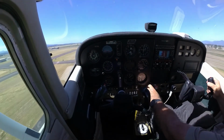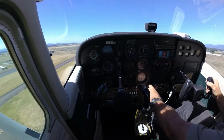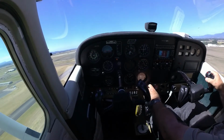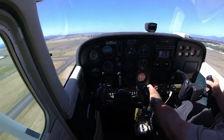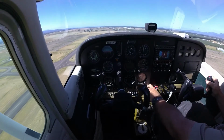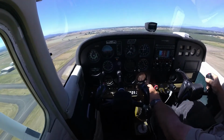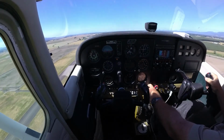We pull back and we want to be at VX, which is 69 miles an hour in this plane, until we cross our 50-foot obstacle, and then we lower the nose to VY, which in this M model 172 is 90 miles an hour. And you can see the change in pitch from the VX pitch to a VY pitch.